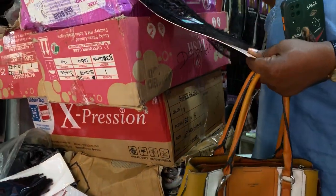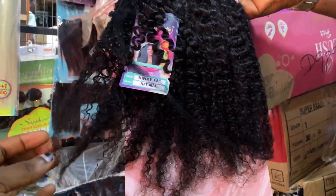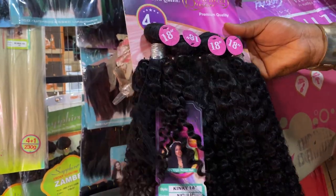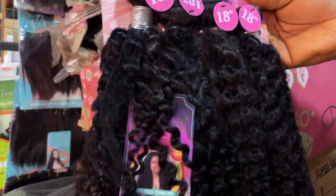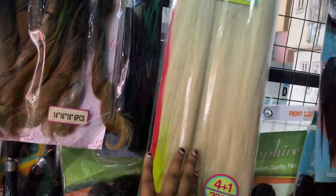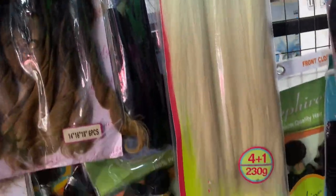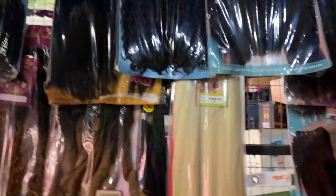Okay, you sell human hair too? Yes. How much is this one? 25,000. Does it have closure? 25,000. What are these white ones? Wow. Sweet. It's nice. 1.8 for this one. 1.8 for that one.